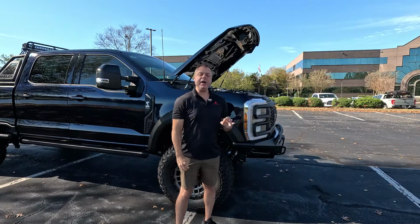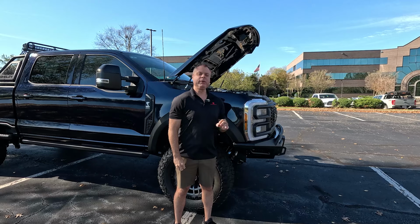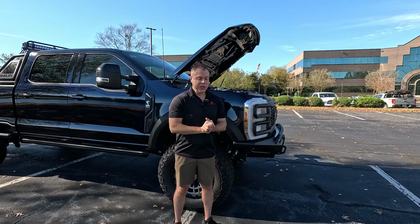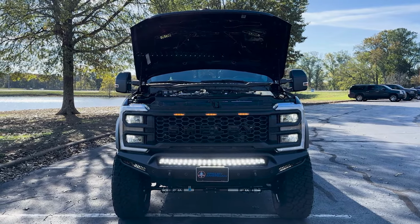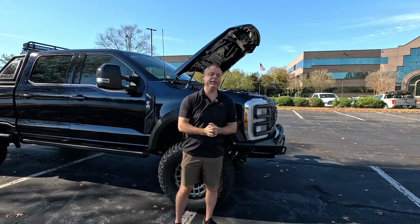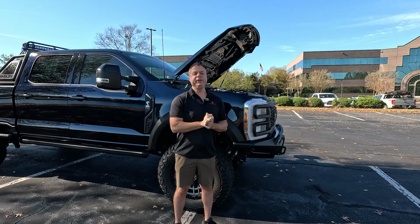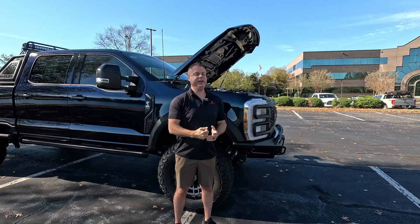This is the high output 6.7 liter turbo diesel, 500 horsepower, 1200 pound feet of torque. This thing has more torque than you know what to do with. 20 to 22,000 pound towing capacity. I don't know how much it changes based on the lift in this. 4,000 pound payload. This thing is definitely ready to go. Obviously, it's not a speed demon per se, but when it comes to raw power and raw pulling, and being able to hit the gas and get pushed back in your seat a little bit, it will definitely do it. And it's a diesel, so you get great gas mileage.